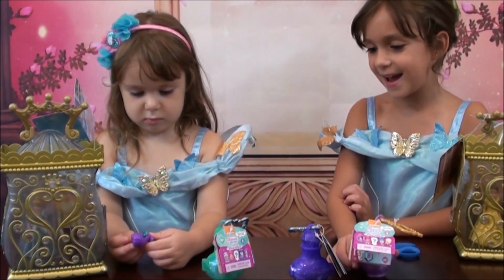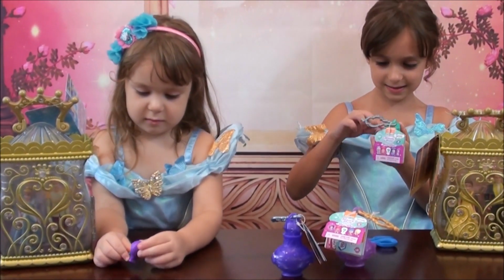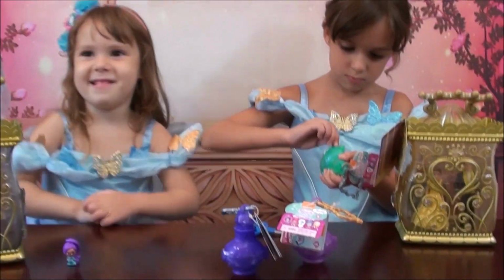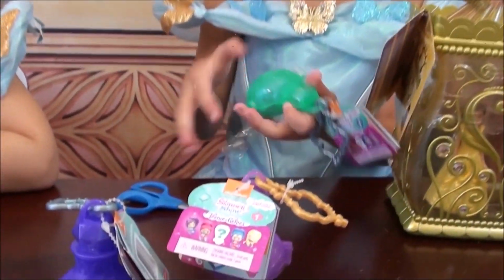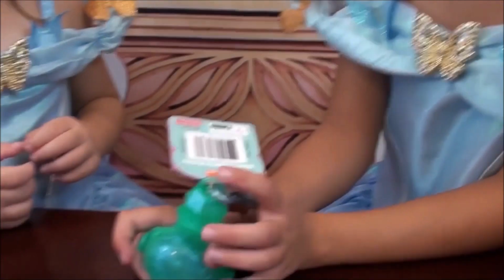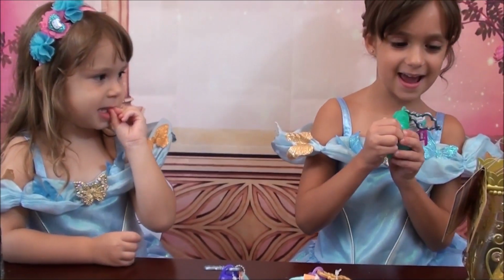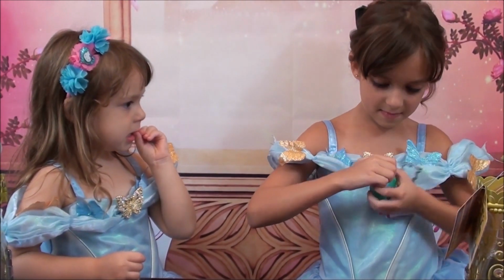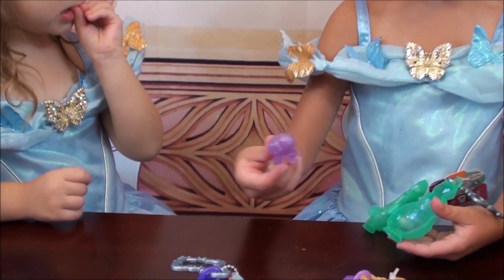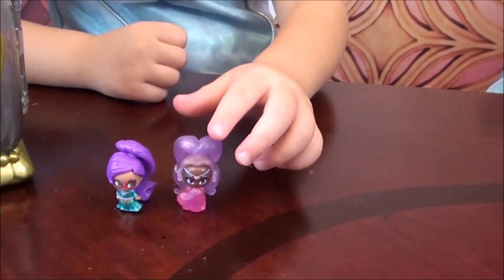What do you want to open up next? This one. You want to open up the blue one next? Okay, let's see. What do you think is inside? Shimmer. Okay, let's see if Shimmer's inside. I can't really tell them apart, I don't know. Oh, she's pretty, right? She has a little heart jewel inside of her.